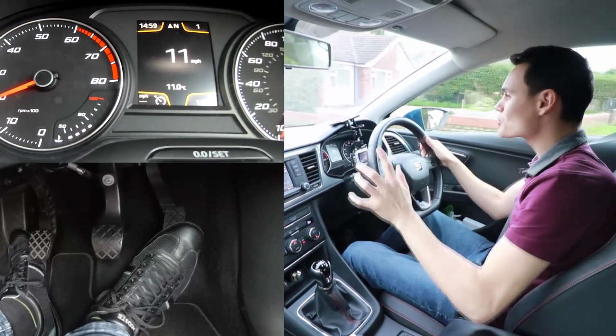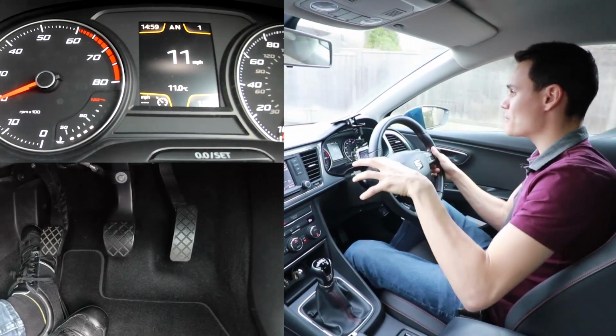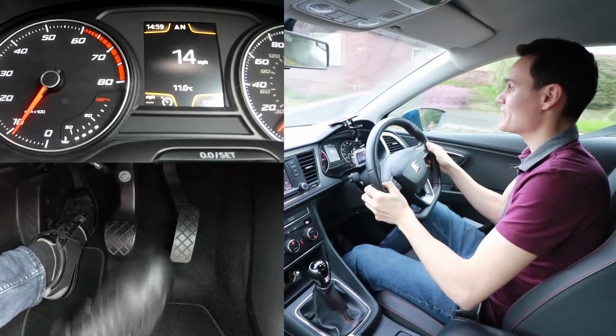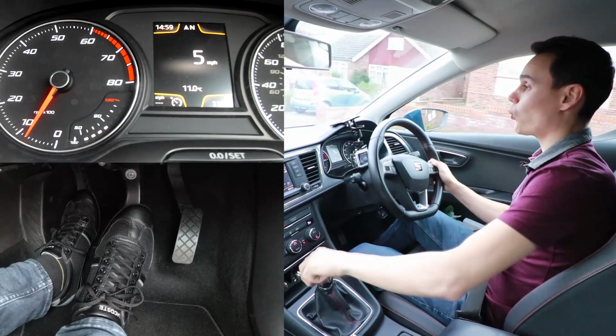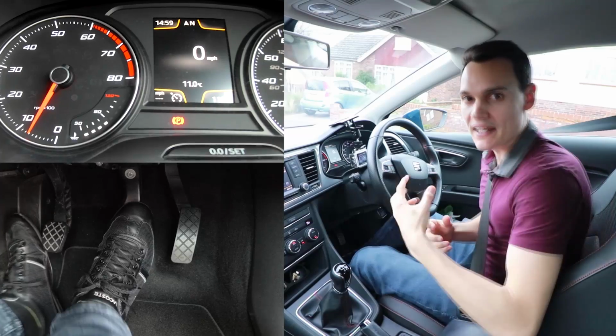So at the moment, I'm going relatively slowly downhill in first gear, and the engine's keeping me about 11 miles an hour. I'm going to press the clutch down now, and the car starts to speed up. That's not good. That is why, or another reason why, you don't want to press the clutch down every time you see a problem.